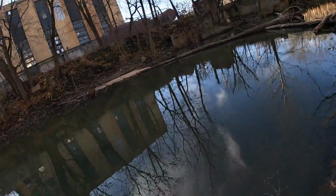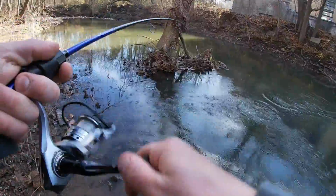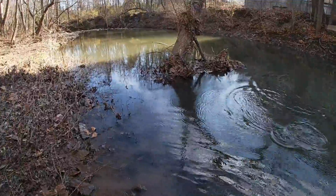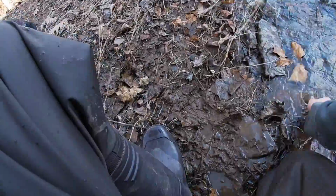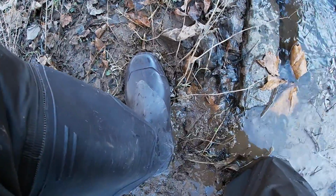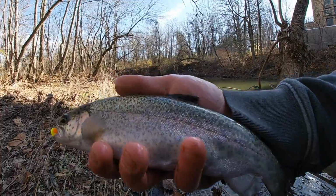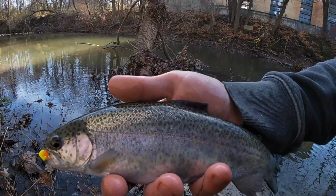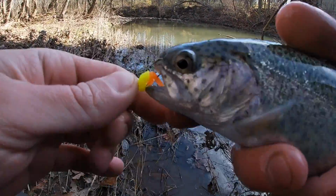Oh, there we go. It's number 4. Ooh, lively one. Get on up here. Another bow. Trout magnet is freaking smoking them. Glad we came fishing today. Another beautiful bow. Look at the colors on that one. I don't know how well the GoPro picks them up, but that is a beautiful rainbow trout.